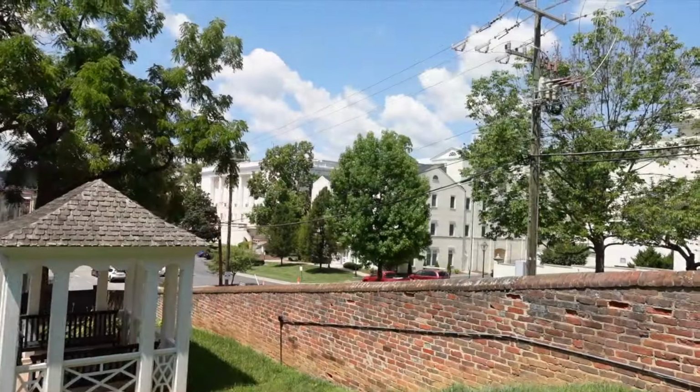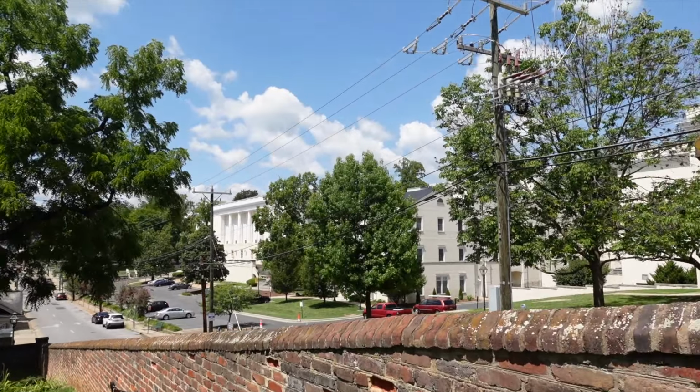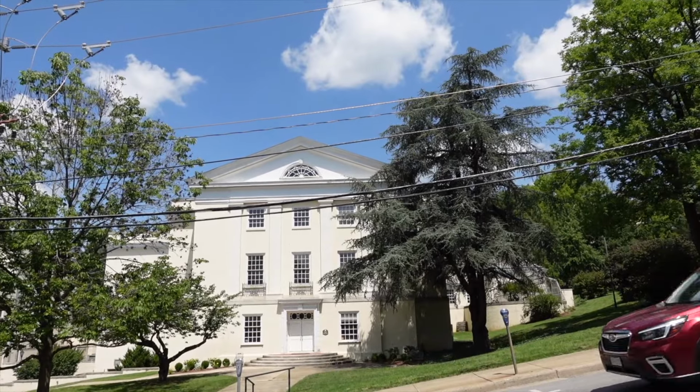And yeah, I'm gonna walk over and take a look at the front of the gift shop. It's a pretty nice building. Let me show you Mary Baldwin real quick. Quite a complex. And it was named after her, Mary Baldwin, after the Civil War.